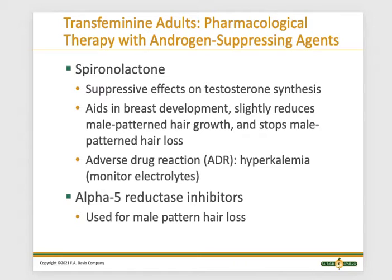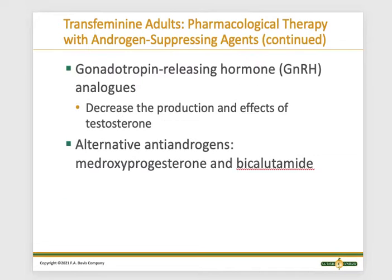You're going to give spironolactone because it suppresses the effects of testosterone synthesis. It aids in breast development. It's also a side effect that you get from it, gynecomastia, in males. Slightly reduces male pattern hair growth and stops male pattern hair loss. An adverse drug reaction is hyperkalemia. And then you're also going to use alpha-5 reductase inhibitors for any male pattern baldness that may have already occurred. You're going to give gonadotropin-releasing hormone analogs, which decrease the production effects of testosterone, and any alternative anti-androgens you may need.